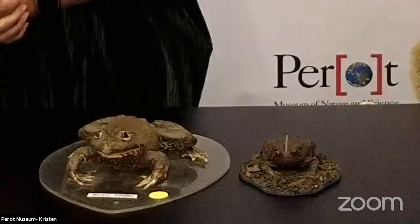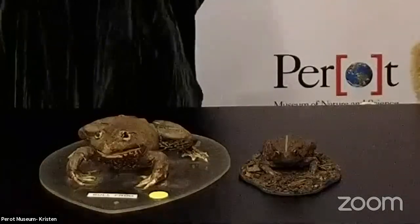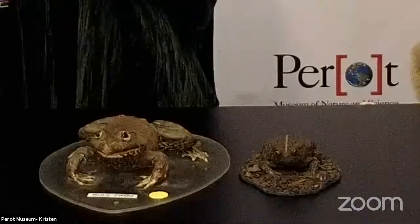So again, let's make some observations. What do you know about frogs? Where do they live? What do they eat? How do they protect themselves?